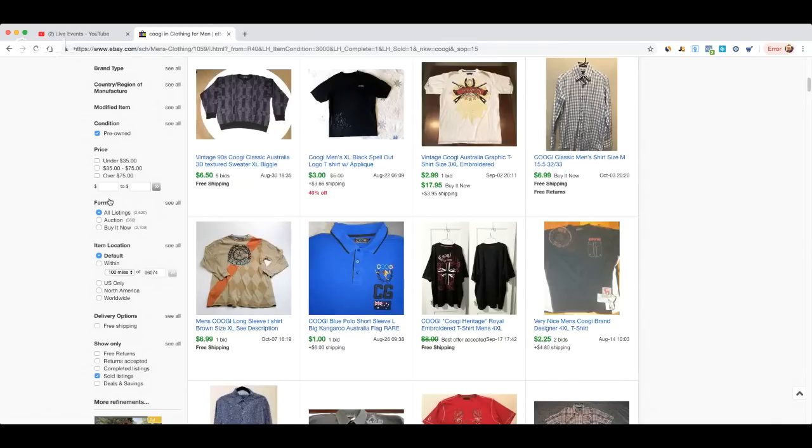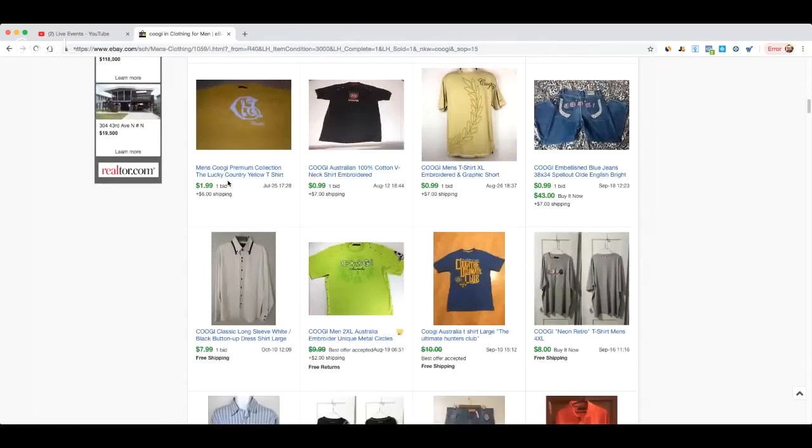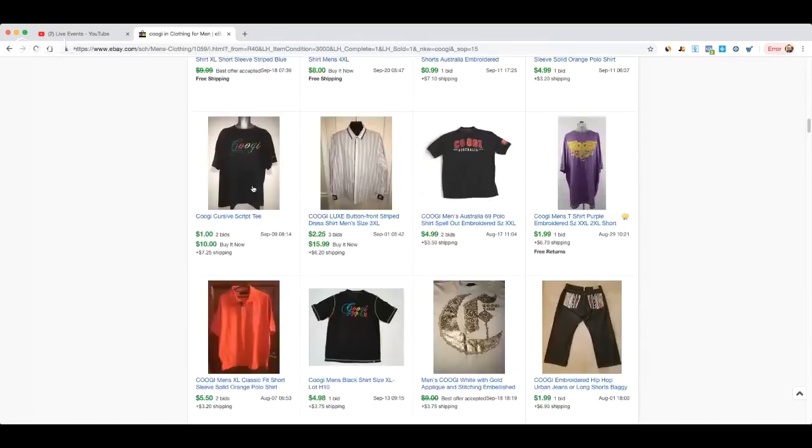So a lot of these items should sell for like 10, 15 bucks. But then again, bad pictures, bad keywords, maybe just bad luck. Maybe there's not a huge demand for this specific item. And there's always going to be bottom of the barrel stuff for each brand. So don't think you're going to just buy Coogee and kill it.